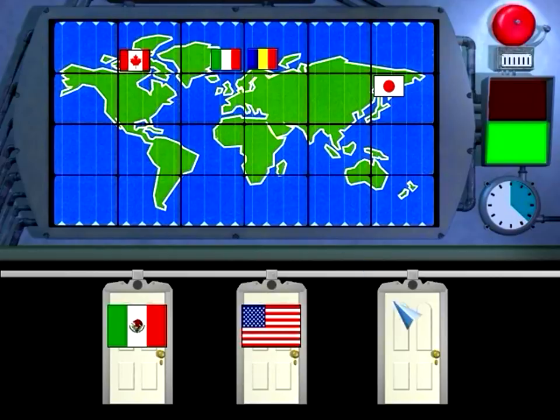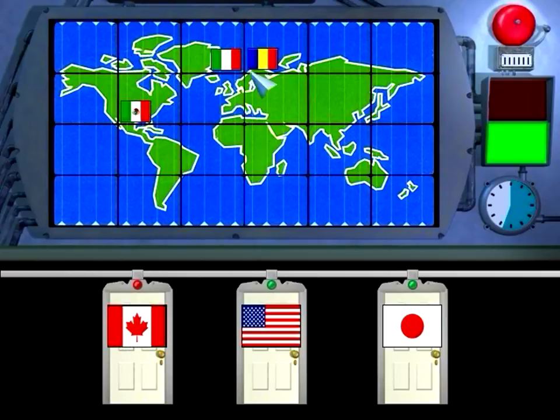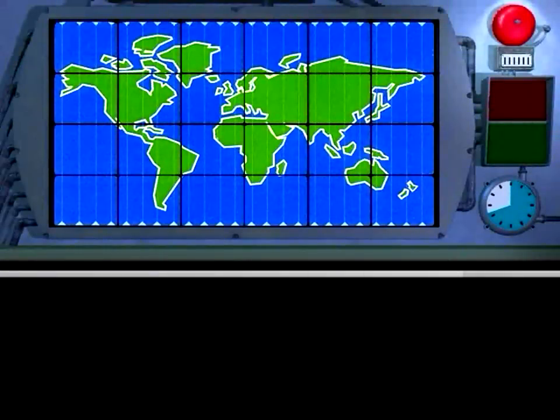When you think you have all the flags matched with the correct doors, click on the red bell to stop the clock. If the lights above the doors all turn green, then you got them all right. A red light means that door needs a different flag. The clock will start when you click on a door. Match up all the doors with the correct flags and send our international scare team off to work.